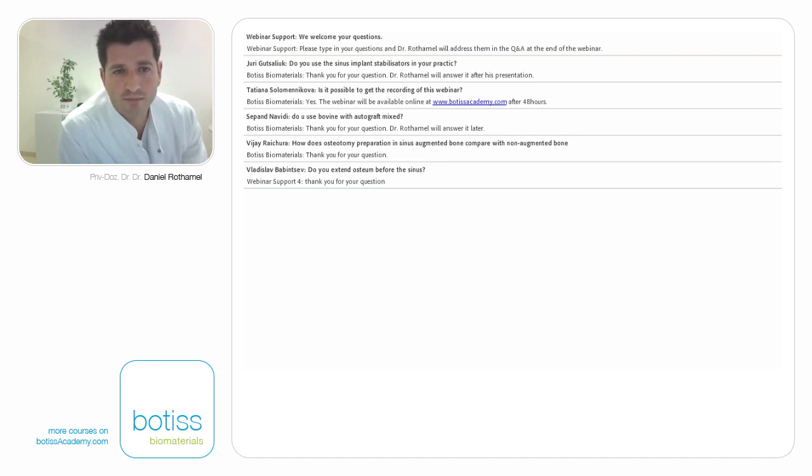Another question: how does osteotomy preparation in sinus augmented bone compare with non-augmented bone? A question by Mr. or Mrs. Raichura. I think there are some studies about this. We see an implant survival rate of about 97 to 99% in non-augmented bone. When we compare it with some sinus grafting studies, they go up to 96, also 98% of implant survival rate. A lot of studies are showing 100% implant survival rate.